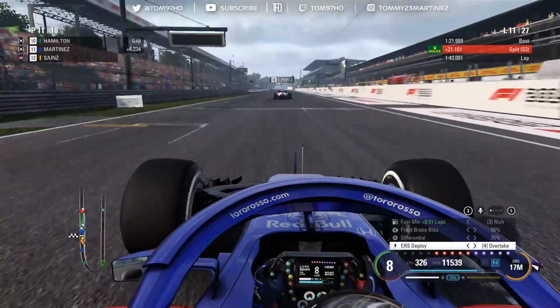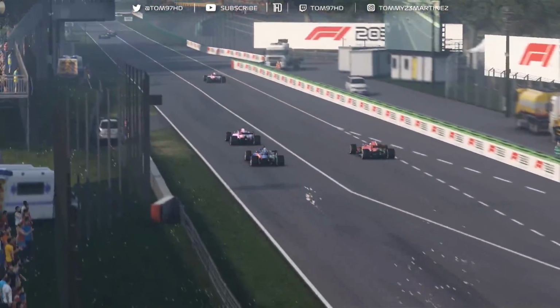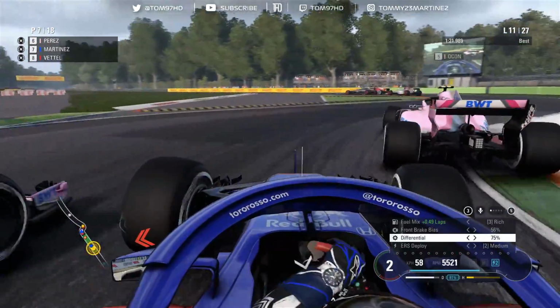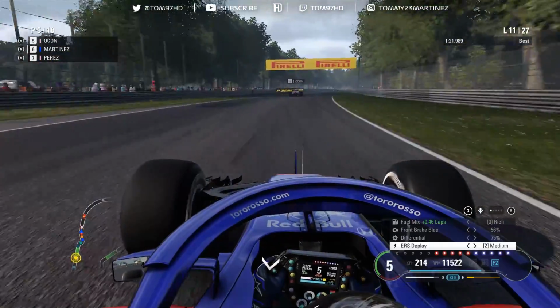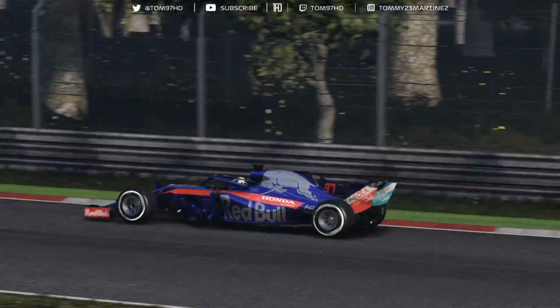Right, here we go then. Onto the home straight. DRS on Perez. Let's try and get the re-overtake. There's Vettel. And here comes Ocon. This ain't going to end well. Oh my god, that's so close. I was forced to the inside there by Perez and I just had to commit. We made it work though. But we've lost the position to Esteban Ocon.